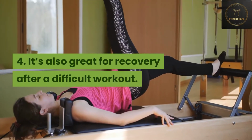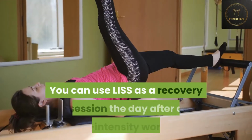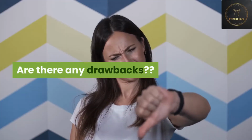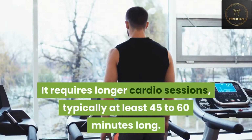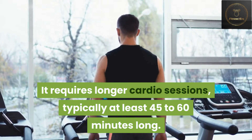4. It's also great for recovery after a difficult workout. You can use LISS as a recovery session the day after a high-intensity workout. Are there any drawbacks? Just like any form of exercise, LISS has some drawbacks. It requires longer cardio sessions, typically at least 45 to 60 minutes long.